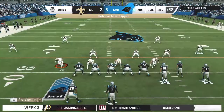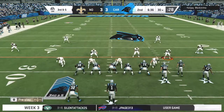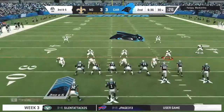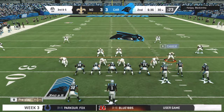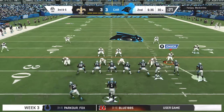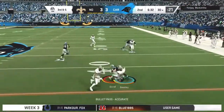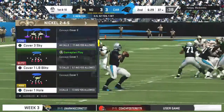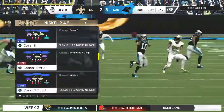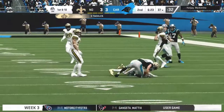And on 3rd down, a nickel formation here defensively. Watch the slant. Watch out. 54. Mike 54. Drop deep. A shotgun snap for Newton. And that's caught by Beasley. And he will have a first down as they get him to the ground at the 37. An effective 7-yard 3rd down conversion.